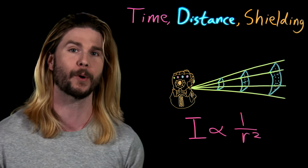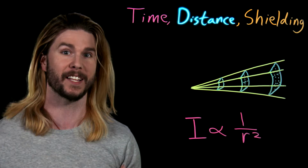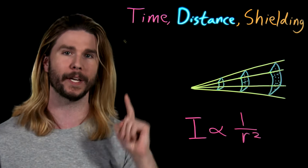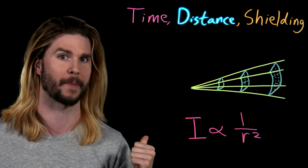So if you could figure out a way to take the Infinity Gauntlet and move it to a distance, and then snap it from there, you would increase your chances of not being totally Iron Man'd. However, with our numbers, you would have to be hundreds of meters away from that thing.